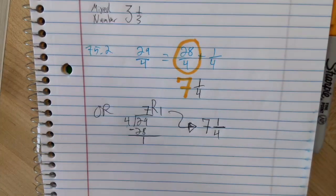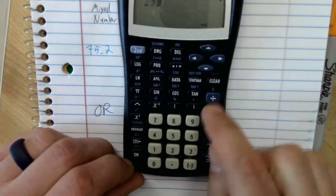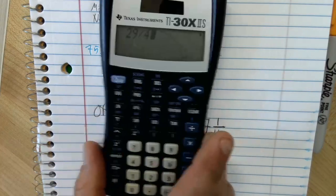Now look, I've given you 2 ways to think about it. You don't have to do it the same way as your neighbor. Okay? But you do have to do it one way or the other. Okay? One last thing to consider. 29 divided by 4. If I type this in, what do you think my calculator is going to say?